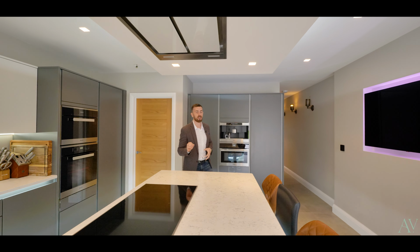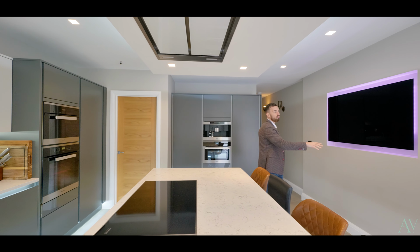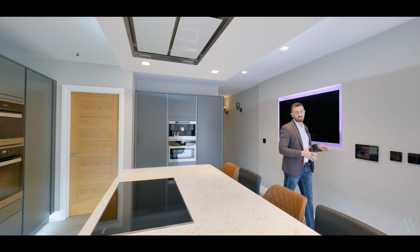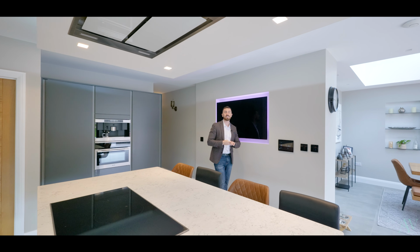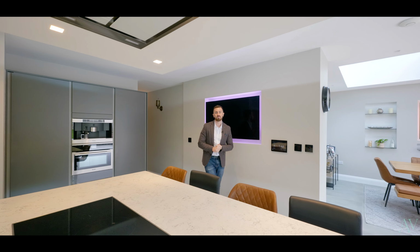And as I mentioned earlier, the smart system, the Control4 system, gives you access to your heating, security, lighting, speakers, and even the blinds.